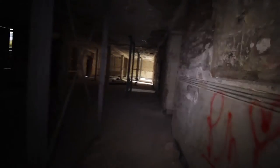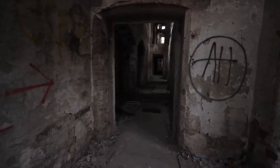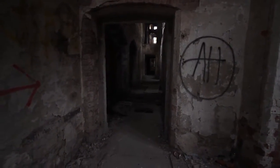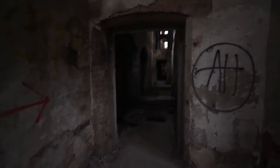One thing I am discovering about this place is it's like a maze. It's absolutely huge. This is the ground floor. It's supposed to be 3 or 4 floors in this building, but when you look up, nothing.